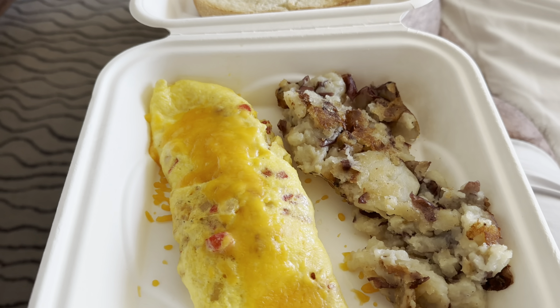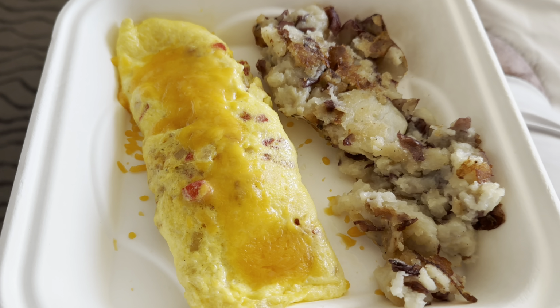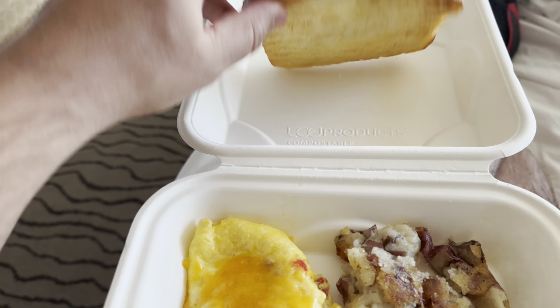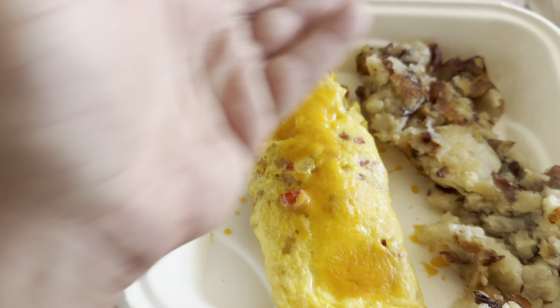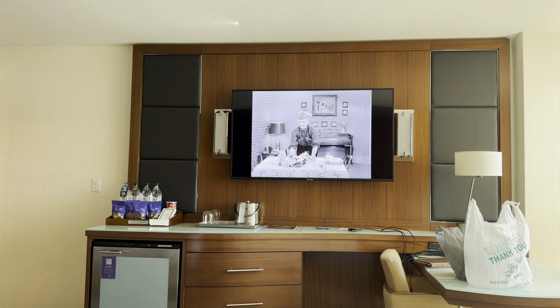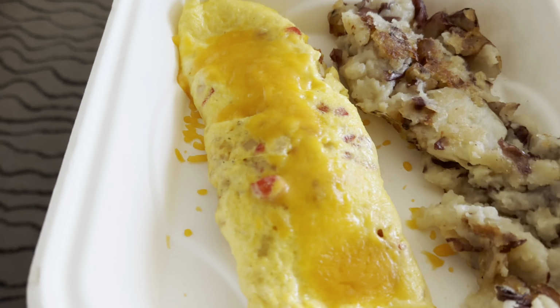Good morning. So today I went to the pantry at Mirage here, got an omelet, came with some potatoes, and this really pisses me off. They only gave me one piece of toast for a 3-egg omelet. Hello, that's not gonna last the whole omelet. Anyways, I'm enjoying here watching I Love Lucy, and I'm having a fantastic time. This omelet looks very good.